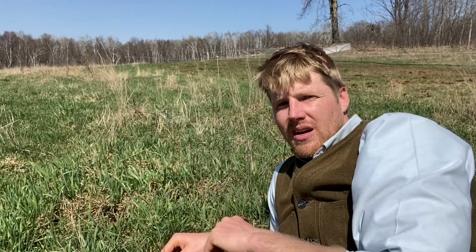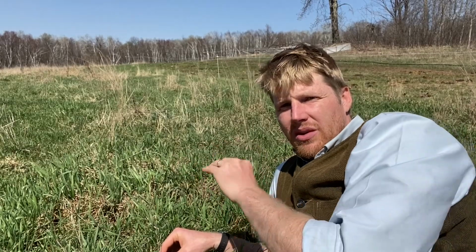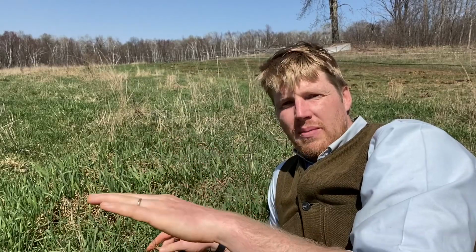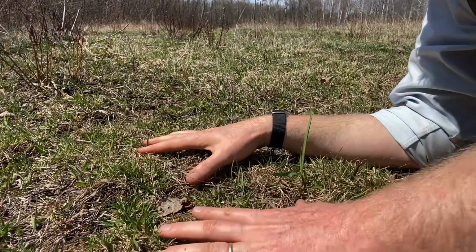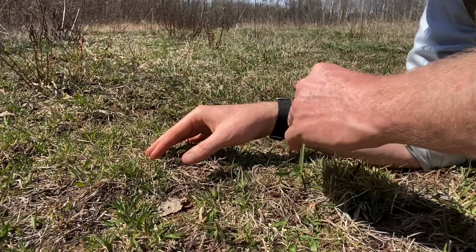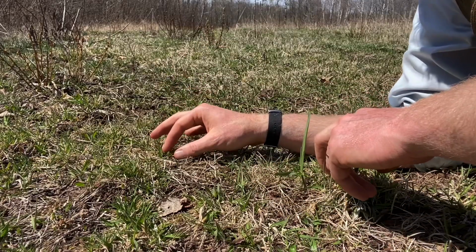Let me go show you an area that has had very little, much less animal impact, and you'll see the difference between good management and lots of animal presence versus neglect and poor management. So this is an area where very little animal impact has come. I think the cows have come through a handful of times, but definitely not the broilers and definitely not winter bale grazing here. And as you can see, there's almost no growth.